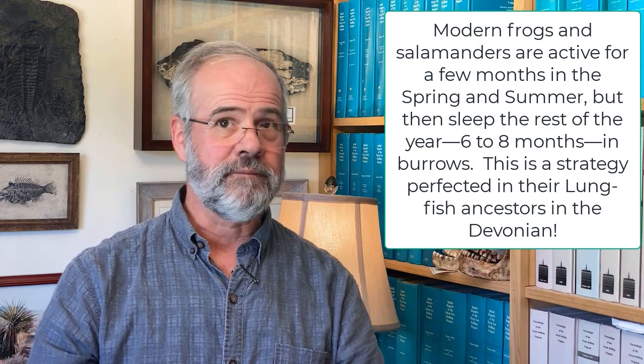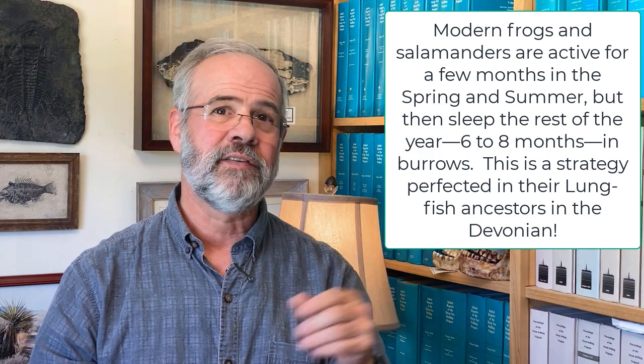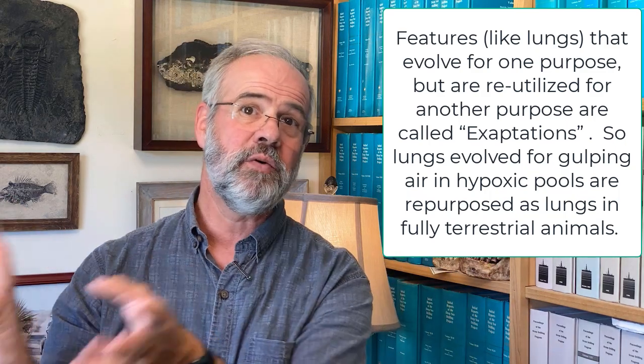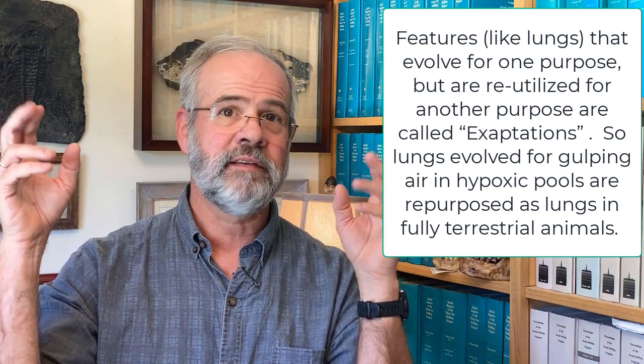Then they would sleep and sleep for months, all through the fall and the winter, emerging perhaps 6 or 8 months later in mid-March, when it was raining and the temperatures were just above freezing. I relate this story because it shows that amphibians have a strategy still of long-term residence in a state of reduced metabolic activity and shallow breathing that was probably perfected by their lungfish ancestors in the Devonian. A key point is that traits acquired as aquatic animals turn out to work really well in land animals. These features that evolve for one purpose but continue on in another context are called exaptations.